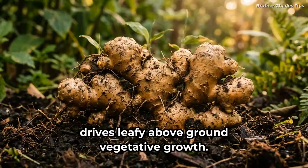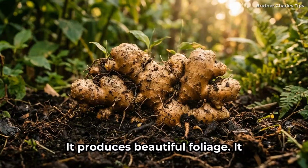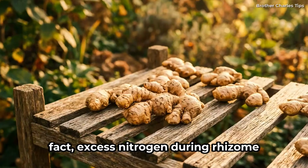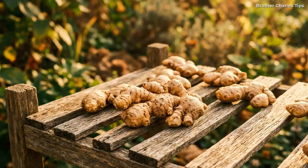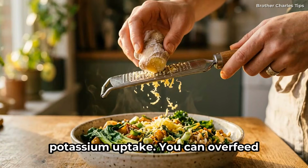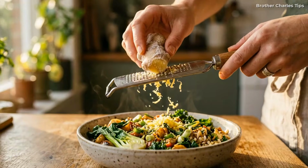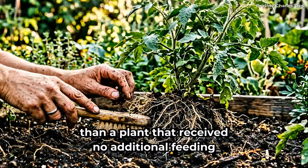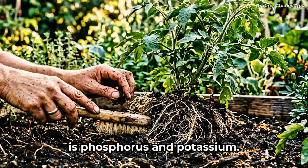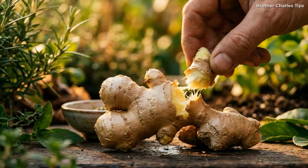Nitrogen drives leafy, above-ground vegetative growth. It produces beautiful foliage. It does very little for the rhizomes. In fact, excess nitrogen during rhizome bulking actively competes with phosphorus and potassium uptake. You can overfeed nitrogen and end up with a smaller harvest than a plant that received no additional feeding at all. What builds rhizomes is phosphorus and potassium. Every feeding decision should target those two.